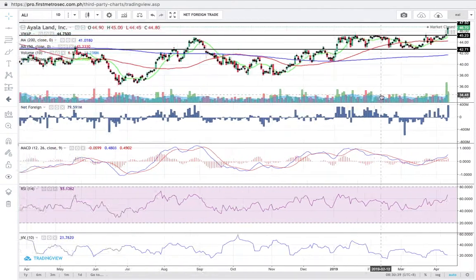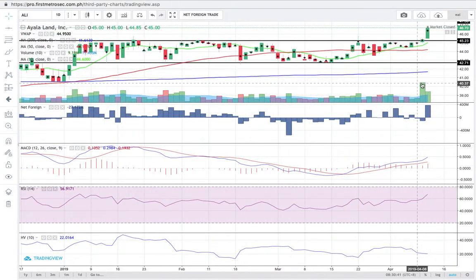2018. Nonetheless, this last candlestick is positioned above the 10-day simple moving average, and I am seeing a perfect bullish alignment for these three simple moving averages. This green candlestick also closed above its VWAP of 46.38. That stands for volume weighted average price.